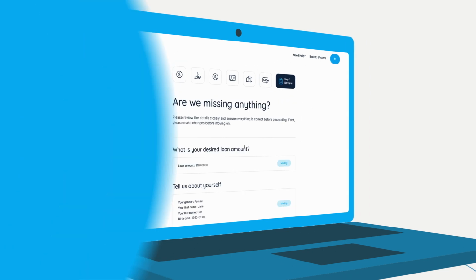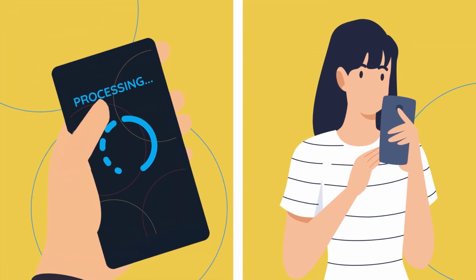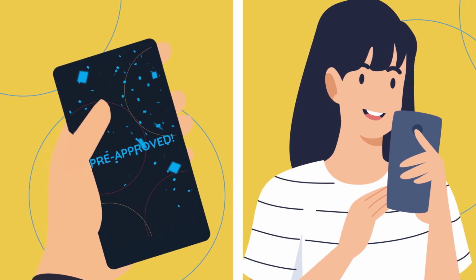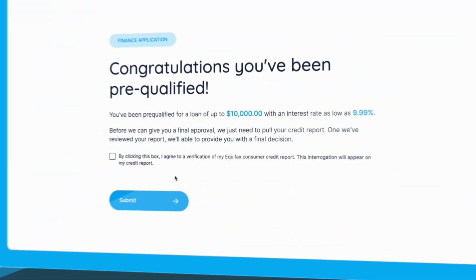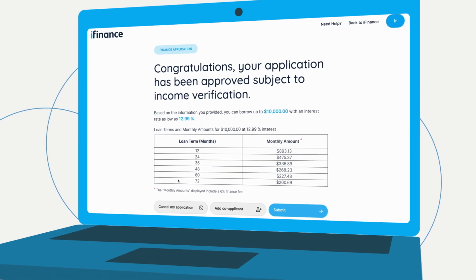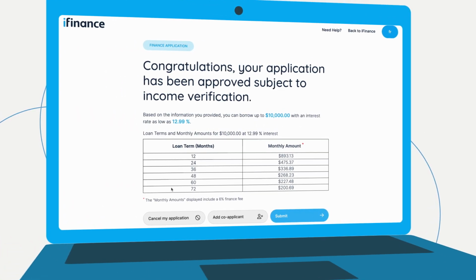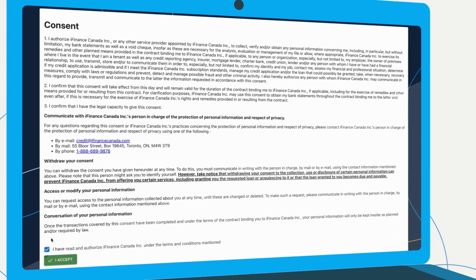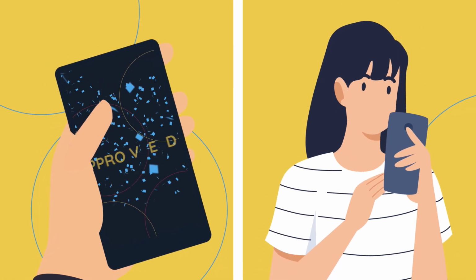Our advanced technology provides instant decisions. Within seconds, they'll know if they are pre-approved for financing. Step 3. When pre-approved, clients will get an estimated interest rate and maximum loan amount. Clients must then consent to iFinance pulling their full credit bureau to obtain a final decision instantly.